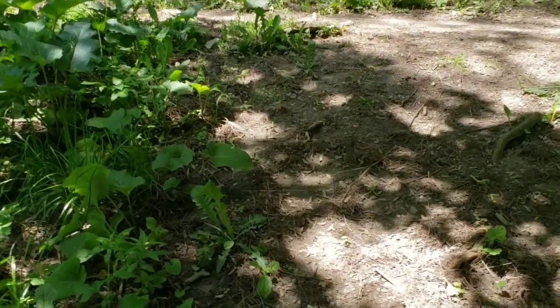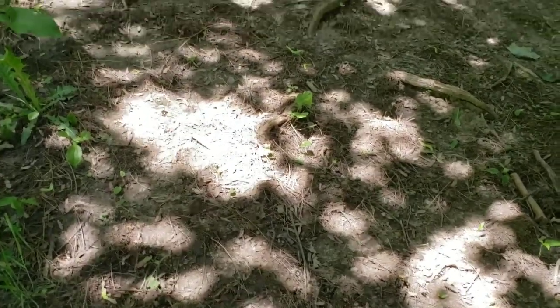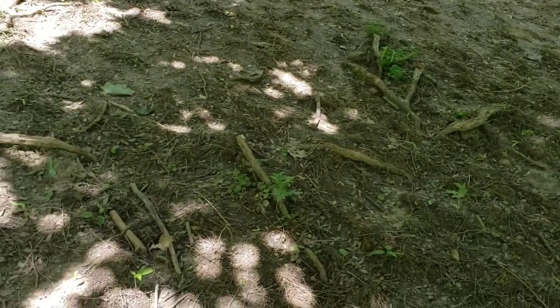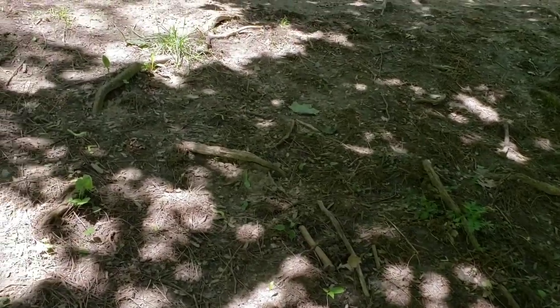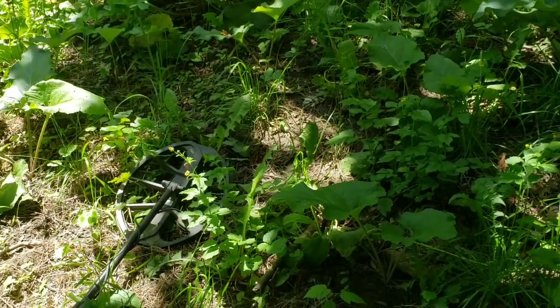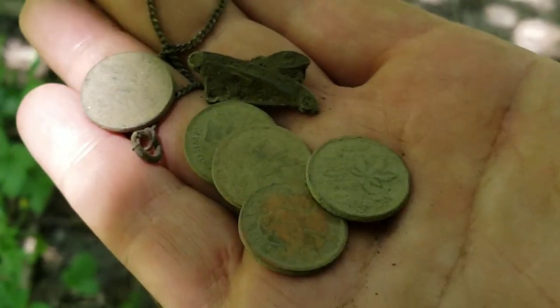Hey guys, so this morning I decided to get out for a couple hours. I'm in the park on a hill that me and Mike, Dig in Canada, hit pretty hard. Deciding to dig some keepers. Cranked up my discrimination on the Equinox to 7 with the big coil. So far, got a couple older pennies. There's 2 George VIs there.